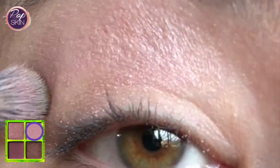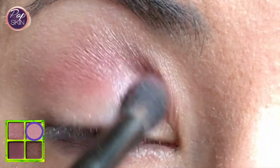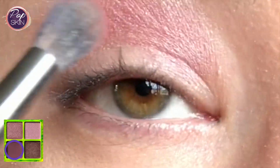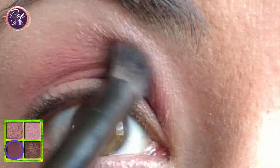I start with the lightest shimmer shade, blending it all above the eyelid. With a smaller brush, I just use the matte shade a little just to shade a bit above my eyelid. Again, just to help a bit of dimension with the type of eyes I have. I'm doing a lot of blending here to diffuse the shade.